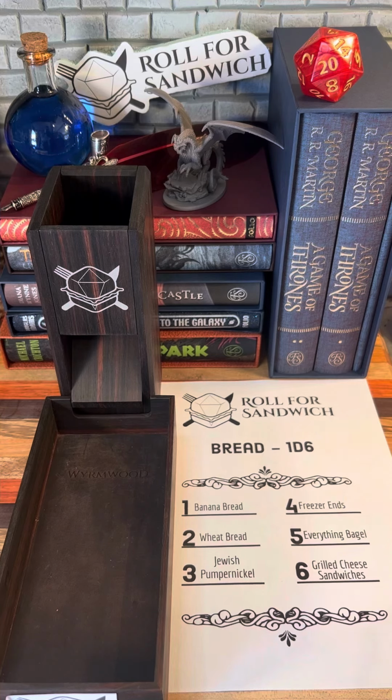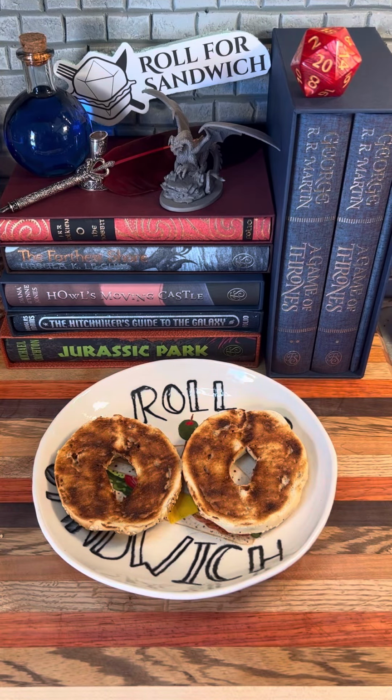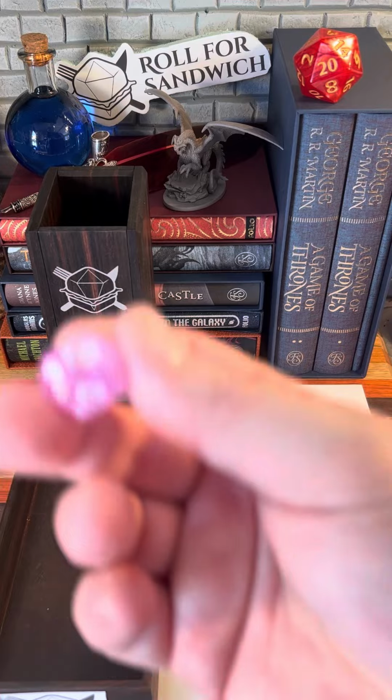All right, let's get things started with our roll for bread. 5, everything bagel. All right, nothing like a good everything bagel. It's toasted up and ready to go. So far, so good. Next, let's roll for main.